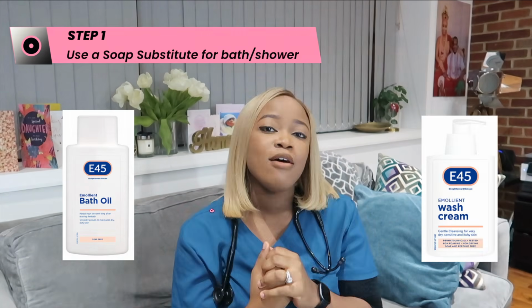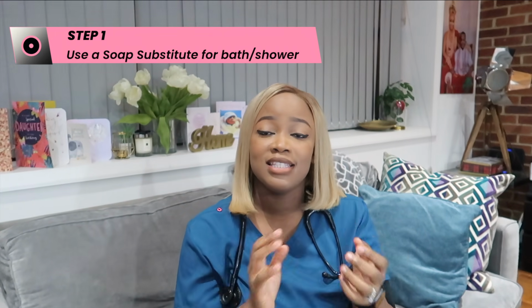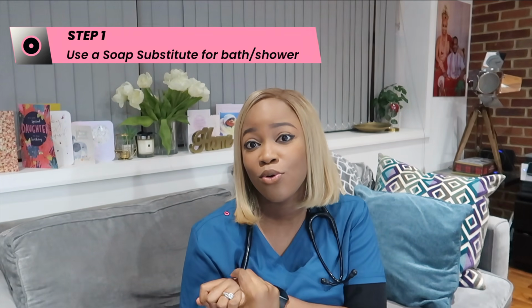Number 1, use a soap substitute for your skin like E45 bath oil or E45 cream wash. Avoid using any soaps or shower gels on the skin because these can dry out the skin. I know that, with soap substitutes, some people don't like the fact that they don't foam when you apply them, but trust me, they're just as good at cleaning the body as those products that foam.